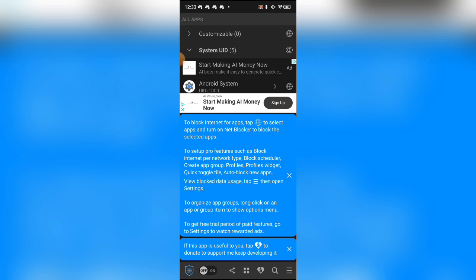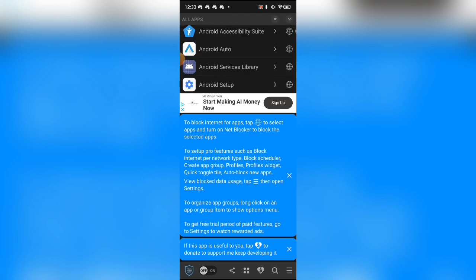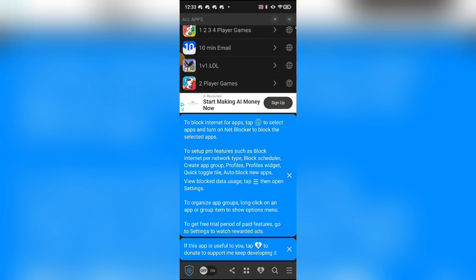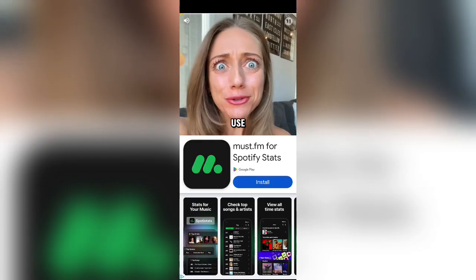Or if you just want to save battery, because when apps use data, it does use some more battery. So you can also use this to save battery as well. That's really it. You go down here and go to others, and then here's pretty much all your apps in ABC order. If you want to turn off data or Wi-Fi for an app, you just click on it. I'll do the first one on top. You just click on the little globe, and then turn it off. Just that simple. And you turn it back on.